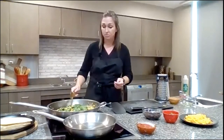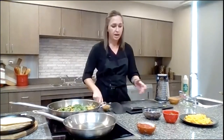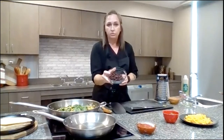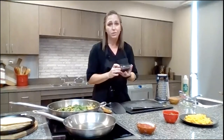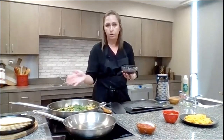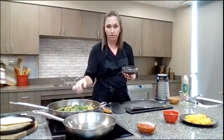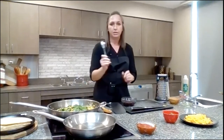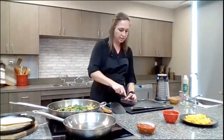All right, so it's getting pretty good. We'll give that just a few more minutes, and while we wait for that, I'm going to tell you what we're going to do to our black beans. So black beans are the bean of choice for this recipe. We're adding about half a can. If you wanted to put the whole can in there because you've already opened it, go for it. It's just going to bulk up the insides of your quesadilla a little bit, and you'll have a little bit extra. But we're going to take these black beans, and I'm going to use a fork to smash these just a little bit.